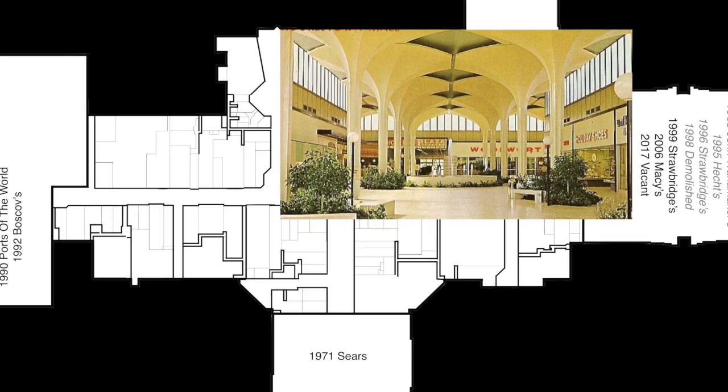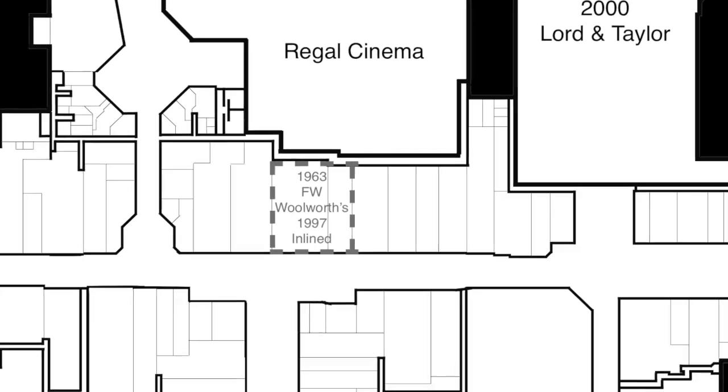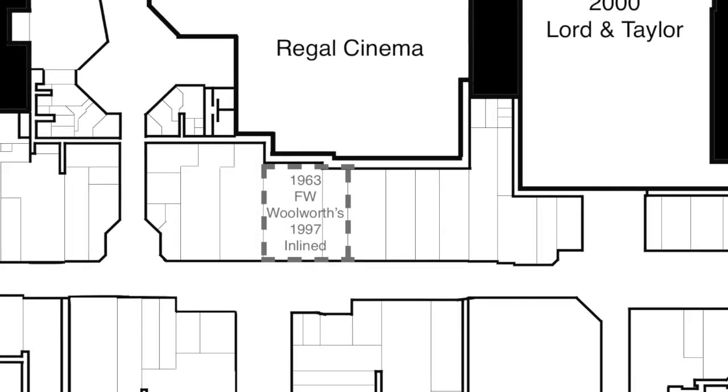In addition to the use of maps, I also use photographs and other such things to guesstimate the locations of previous important stores, such as this indication of where F.W. Woolworths was located.